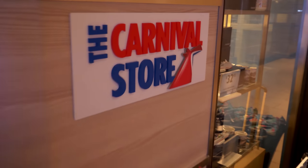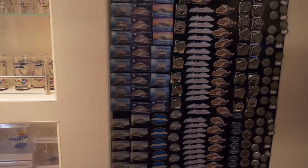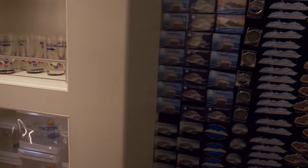All right, we are standing in the mezzanine right now, which is forward, deck 4 still, right past the casino, and you'll find some more fun shops. You're also gonna find the Carnival store. So come get your magnets, all your Carnival gear, your sweatshirts, your t-shirts, all that stuff right here, deck 4. Buying our official ornament for the tree, add to our ship collection. And we gotta buy our magnet.